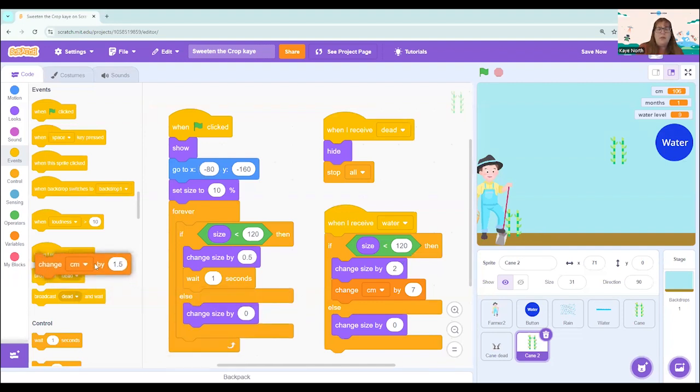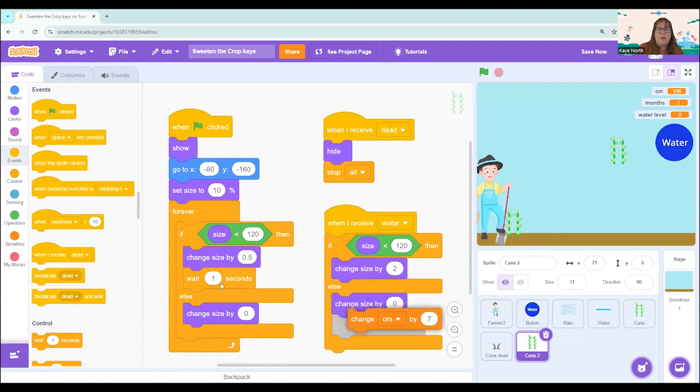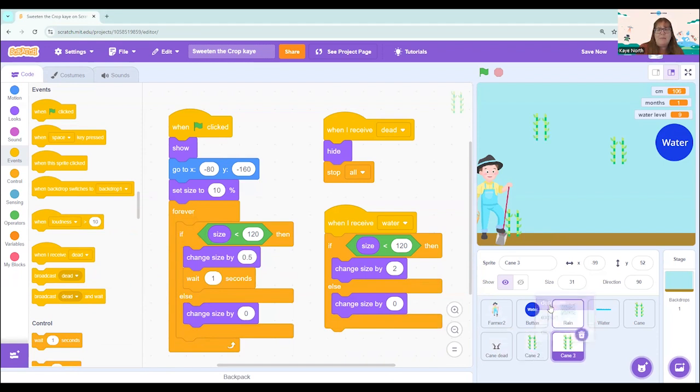What we're also going to do is to remove these variable blocks. We don't want every sprite to affect the variable, just that first one. Now that we've got that, let's duplicate this cane again. We're going to change the x-axis to 0.